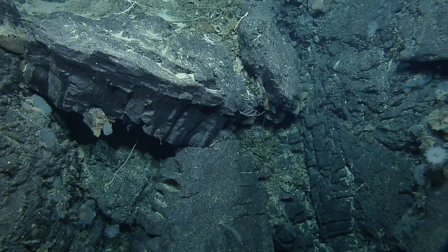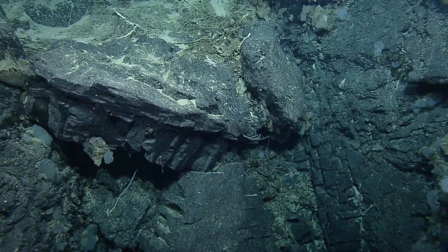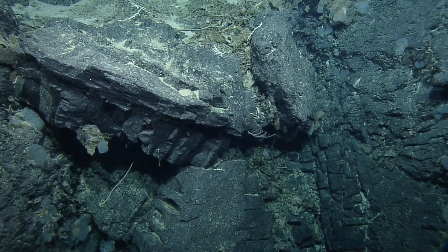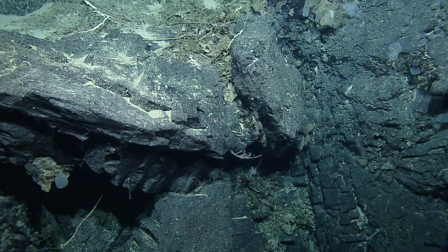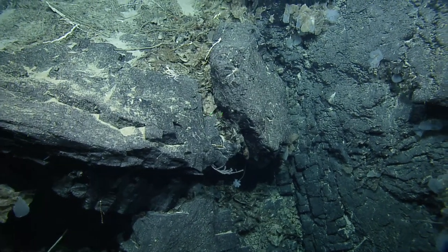See, that to me looks like an intrusive magma dike, that formation on the right. Yeah, that's vertical, exactly. You know, I'm not a geologist. I only had a class about 50,000 years ago.